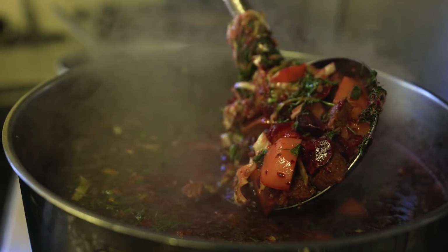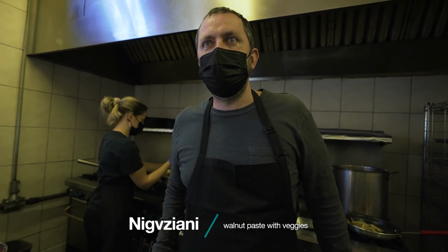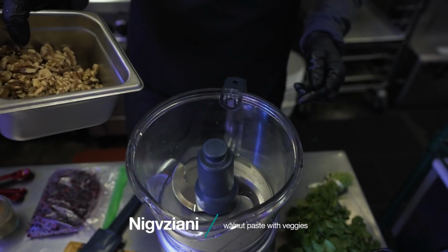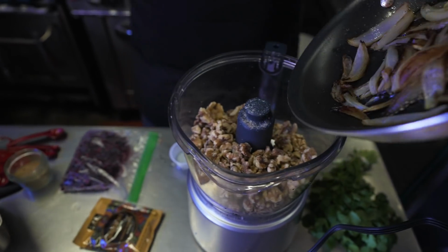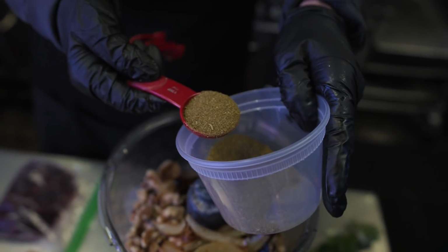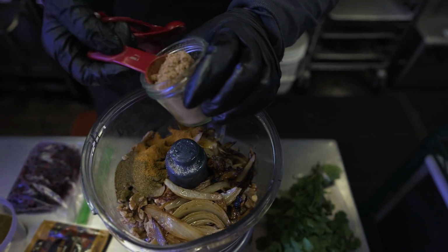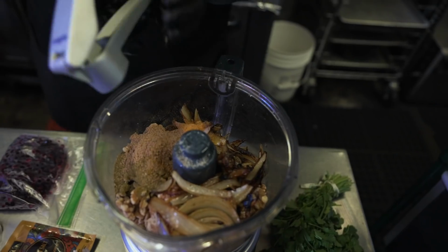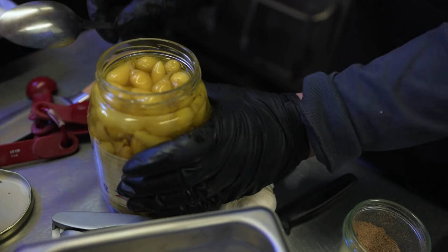Oh my gosh. And the name? Nigziani rolls. Okay, step one. Walnuts. Two. Red onions. Khmeli suneli. Write that down. This is the fall saffron. This is coriander, ground coriander. Coriander, okay. Garlic.